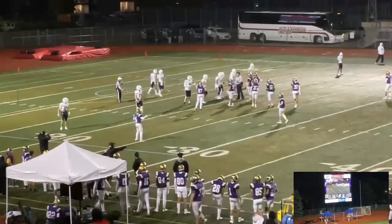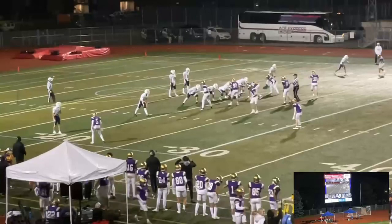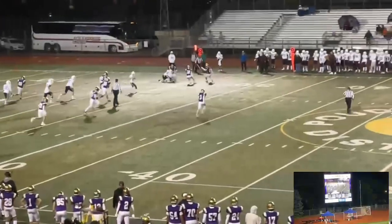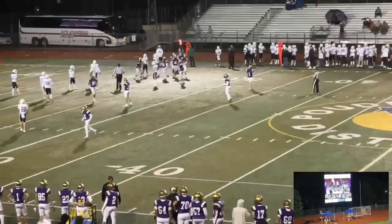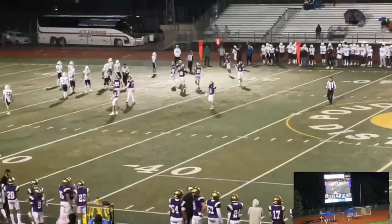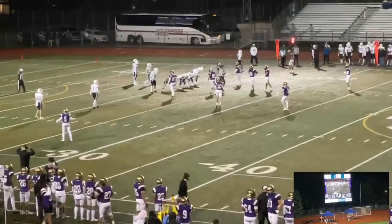So let's see what the Lambkins can do. Trips on each side of the quarterback. Takes a shotgun snap. He's going to screen it out there. Hit down. May have run into his own man. Either way, it's going to be a gain of about one or two. Gain of two. Second and 8. Ball on the 22-yard line.